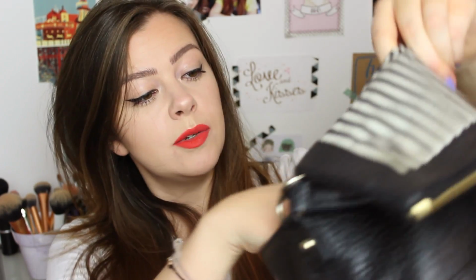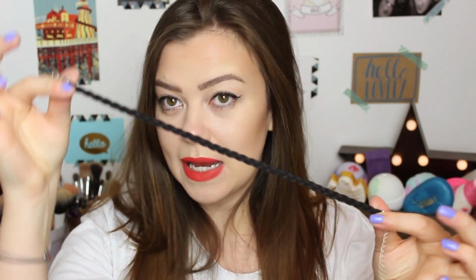Now I'm going to dive into all the absolute crap, which is really heavy. So let's start with the zippered pocket at the back here. My favourite thing about this bag is actually the stripy lining. It reminds me of Beetlejuice. A skinny plaited choker for all your emergency choker needs.